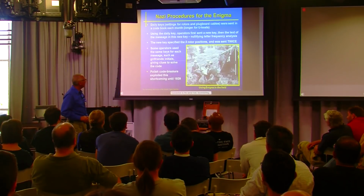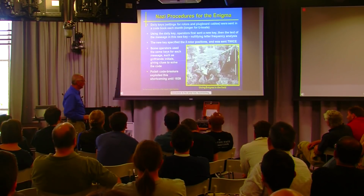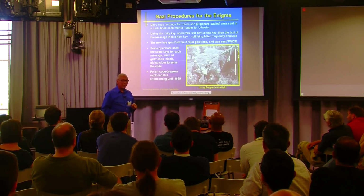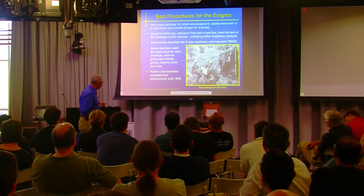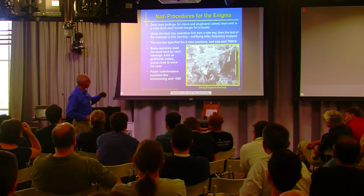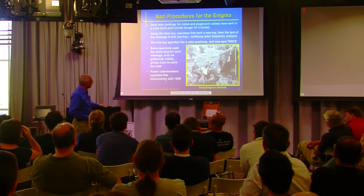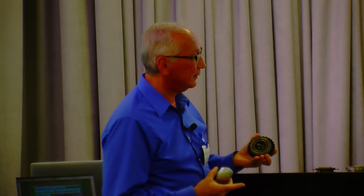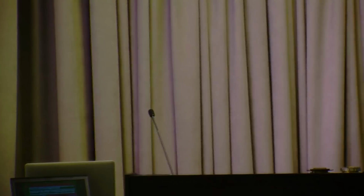But let's talk about how the Germans actually used this Enigma. First of all, they had a daily key. And the daily key, I think I've already hinted at, there were 5 rotors. They had to select 3 and put them in a specific order. That was the first set of keys. Then they had to change the notch setting for 2 of them. That is another key. They had to change the plugboard settings. Then they had to place the rotors in a particular configuration. Once they set that, they're able to send a message.